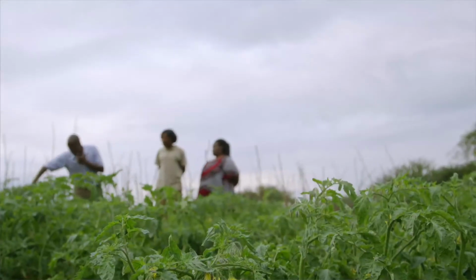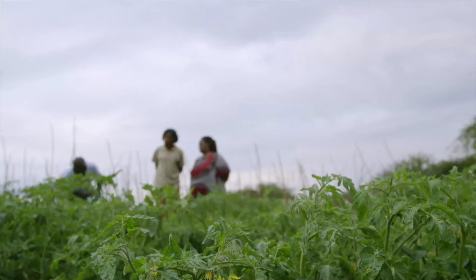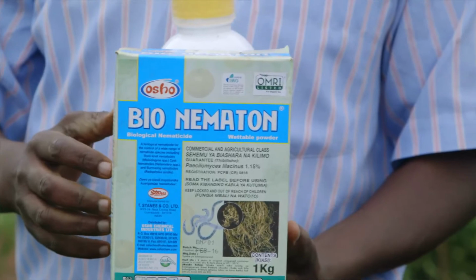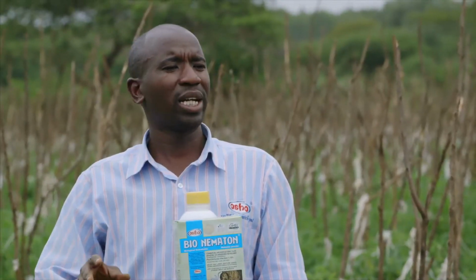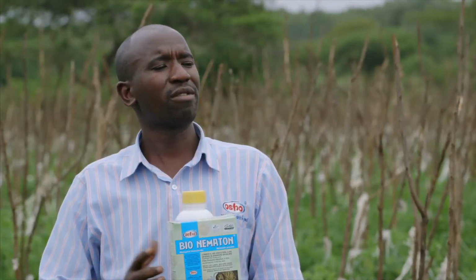And what can you use to prevent nematodes? Osho Chemicals has a product we call bionematon. It's a biological, to mean that we are using a fungus to control the populations of nematodes. It's predatory, to mean it will find nematodes where they are in the soil, and this fungus will survive on the populations of those nematodes. Thereby, those levels of nematodes will go down and your plants will survive.